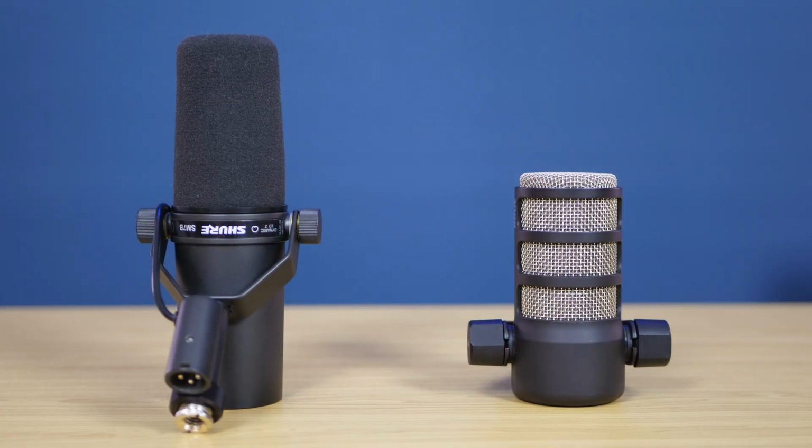What I've seen online about the PodMic, there's a lot of people that don't seem to like the sound of it. I think it really sounds nice. Now, there's nothing wrong with the sound of the Shure, even though technically on paper, it doesn't have as much low end or as much top end as the PodMic. It still sounds fantastic. It's got that big chesty voice. I did a full review of this as well. I'll link it up in the cards if you missed it, and you can check that out.